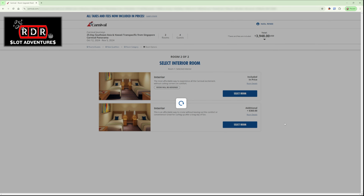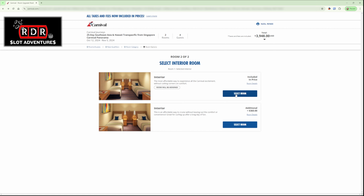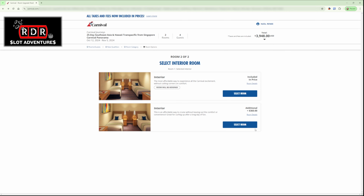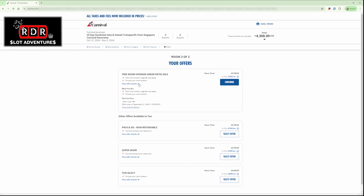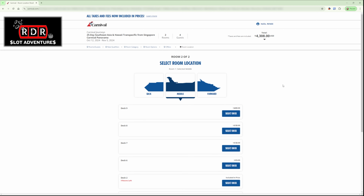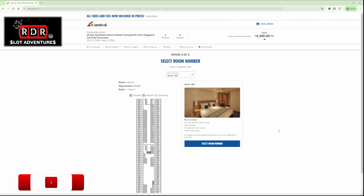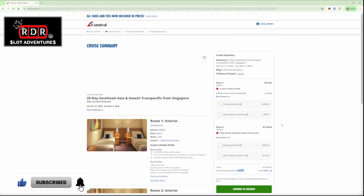But let's not choose that. Let's let them pick because if you're just traveling by yourself, this one is non-refundable. I don't want that. So I am going to have to pay extra because I'm going to want it to be refundable. Okay. And we choose your room location. So we picked middle, we picked deck 1 so we can be with our friends. That was the only room available, so that's what we're going to pick.